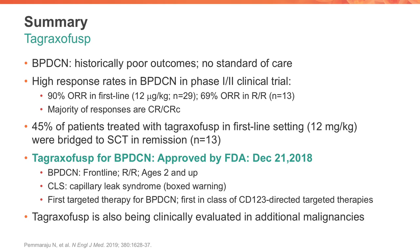And so based on these data, Tagraxofusp was approved by the FDA on December 21st, 2018 in both the frontline and relapsed refractory settings ages 2 and up, noting the black box warning of the capillary leak syndrome. And in addition to being the first targeted therapy for BPDCN, this agent represents the first in class of CD123 directed targeted therapies. Furthermore, the drug is being studied in multiple phase 1/2 clinical trials in additional malignancies.